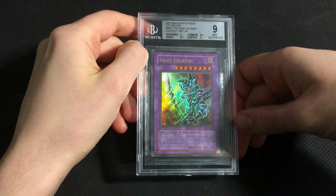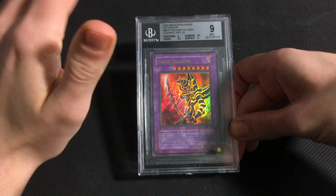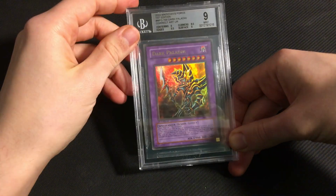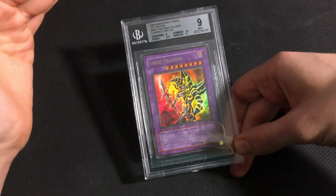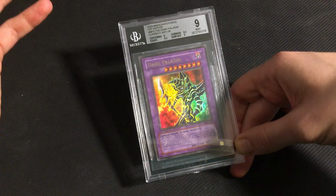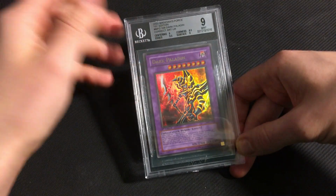And coming in at number 11, we have one of the most divisive cards in the game, which is the corrected artwork Dark Paladin. Now, a lot of people love this card, a lot of people think it's overrated and shouldn't be worth anything. To me, I would say it's one of the more iconic cards from the OG era. And even though the population in PSA 10 is fairly high, the overall number of cards out there is definitely a lot lower than the regular artwork Dark Paladin that came from the pack.